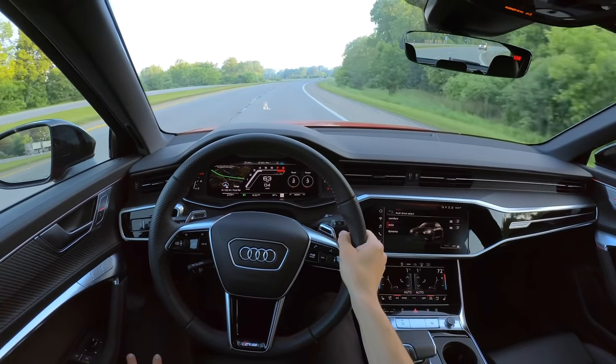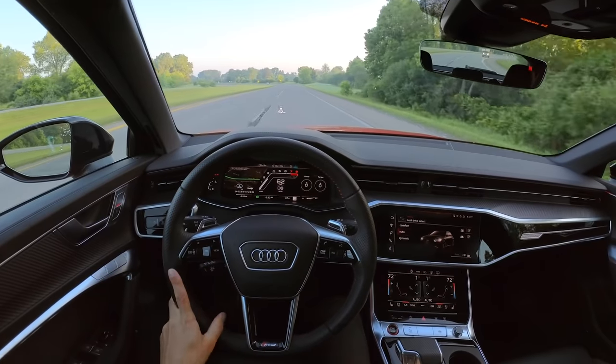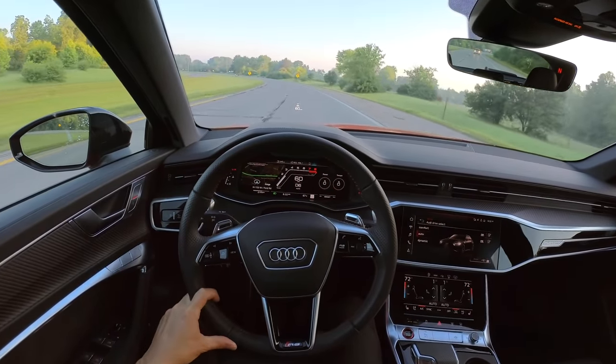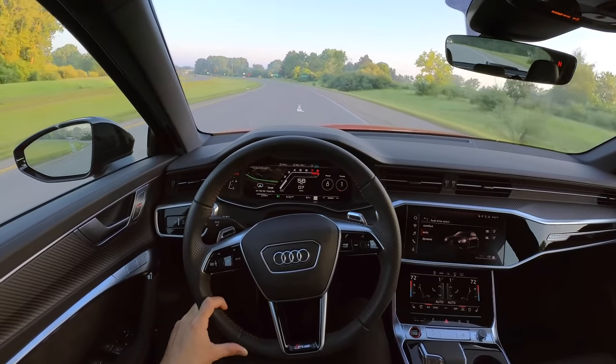Because this is a wagon, you can just hear how much air is being pumped out of the exhausts behind you. That open hatch just gives you that intake induction and exhaust noise, which is cool.